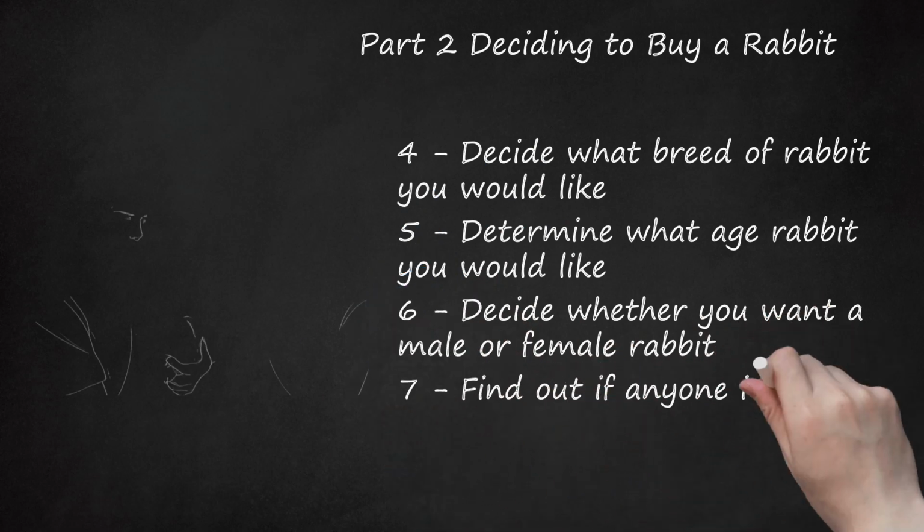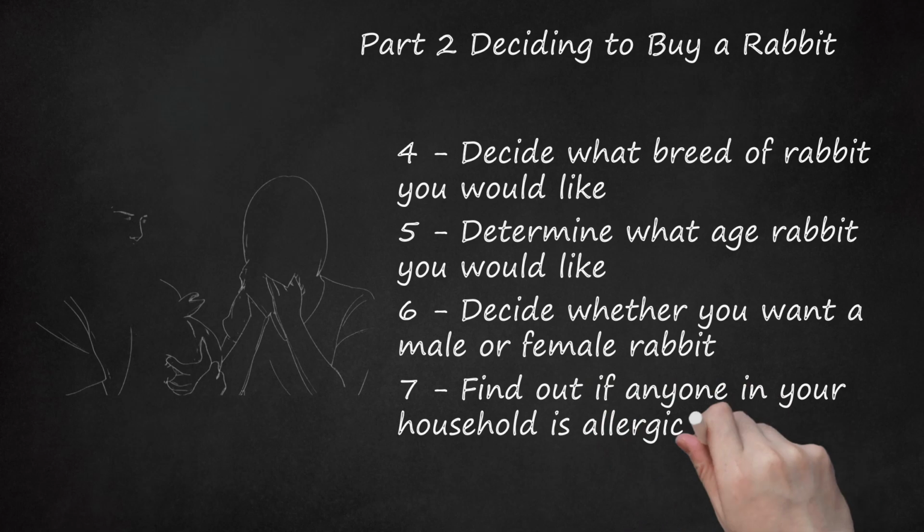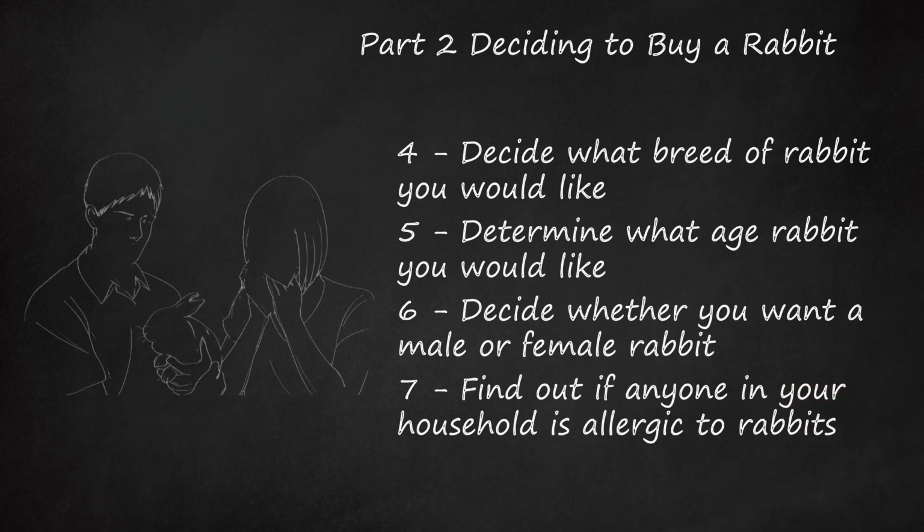7. Find out if anyone in your household is allergic to rabbits. People can be allergic to rabbits, or to the hay that rabbits eat. An allergist will be able to determine if you or anyone in your home has a rabbit or hay allergy. If an allergy is identified, consider finding another type of animal to own as a pet.